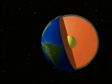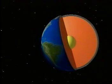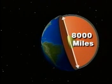In order to understand continental drift, it is helpful to know what lies underneath the Earth's surface. Immediately under the land and water you see is a layer of rock called the Earth's crust. In some places, the crust is as thick as 20 miles. That may sound like a lot, but when you consider that the distance between the North and South poles is 8,000 miles, you realize that the crust is really quite a thin layer.